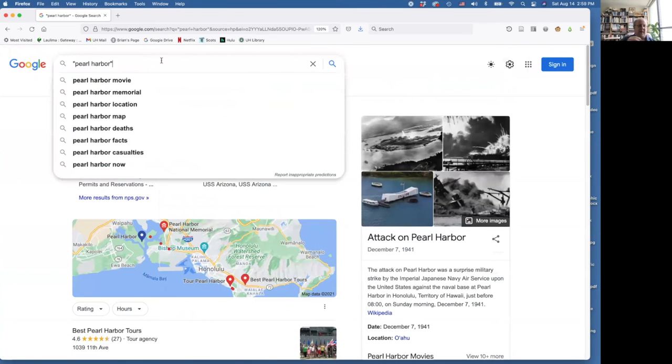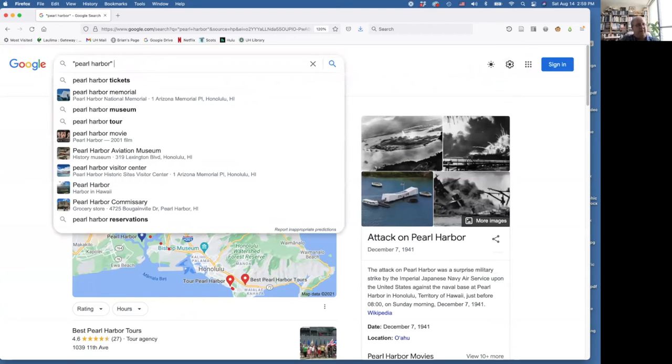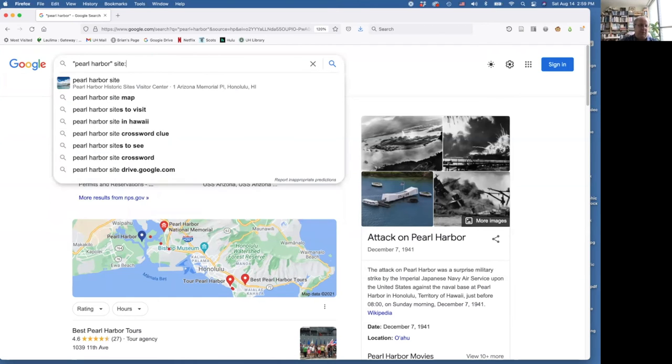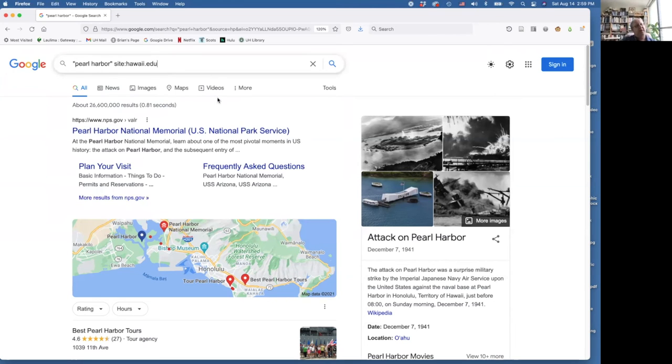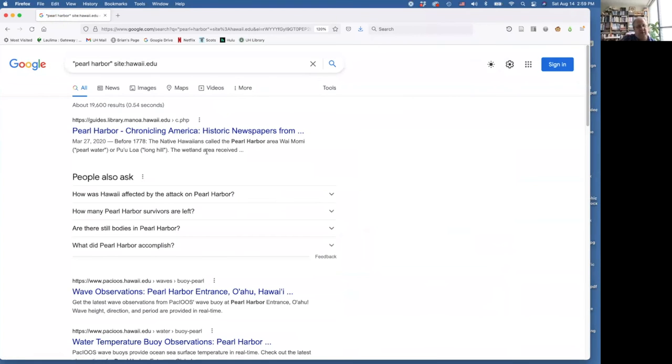Okay, but one of the tricks with Google is, say I wanted to find where is Pearl Harbor mentioned in websites connected to the University of Hawaii, right? So I want to limit my search to a particular domain on the internet. The trick here is you put the word site, colon, and then you put the URL that you want to limit your search to. So if I do hawaii.edu, then it's going to search only hawaii.edu websites for the phrase Pearl Harbor, right? Then I'm down to about 20,000.